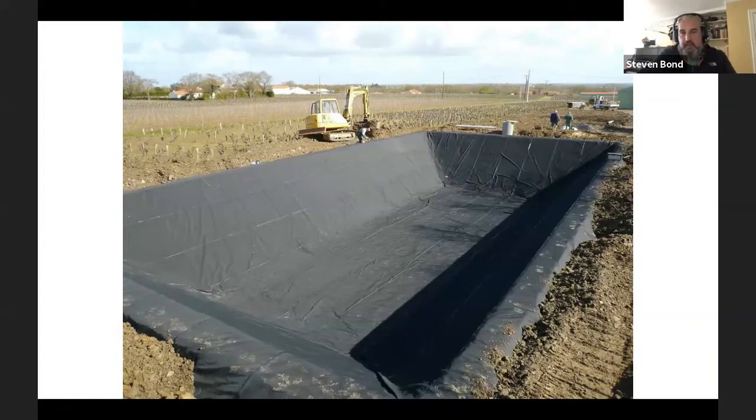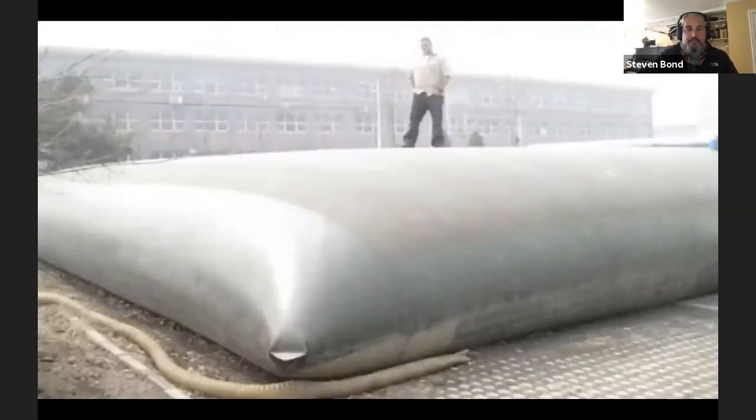Here's a geotextile pond that's in the ground. It's a hole in the ground that you put water in. So this could be applicable in a lot of places. Usually these will be raised up off the ground, where you have a dam that surrounds all four sides, to protect them from storm water.